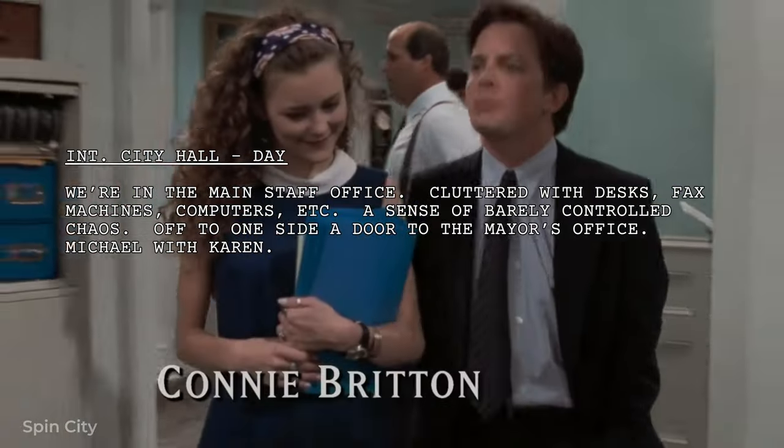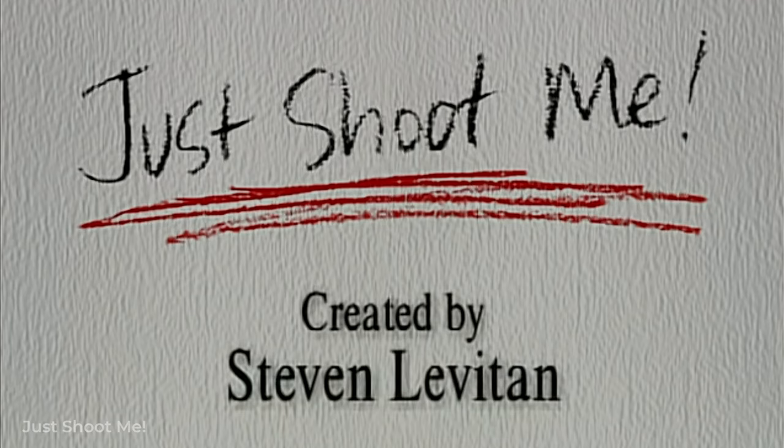Michael with Karen. But this all cap description causes a bit of a chain reaction. Since all caps now can't be used for emphasis, character introductions become underlined.